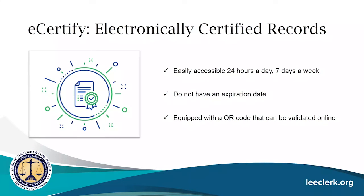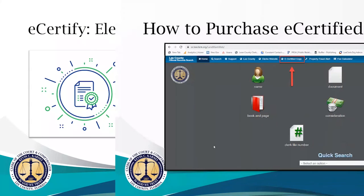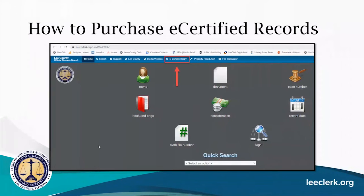This brings us to our electronically certified record platform called eCertify. So if you are in need of a certified record and you know the entity that you are providing it to will accept an electronically certified record, then you can use this platform. I say this because there could be some organizations that do not accept electronically certified records.